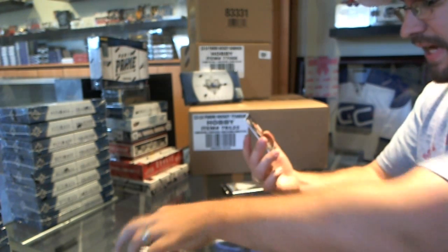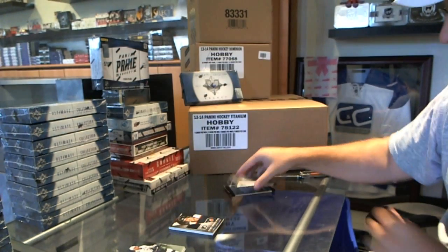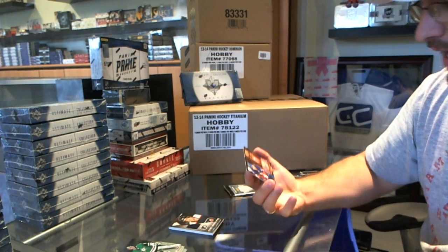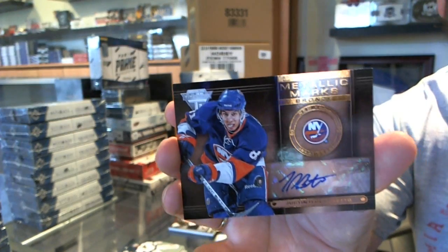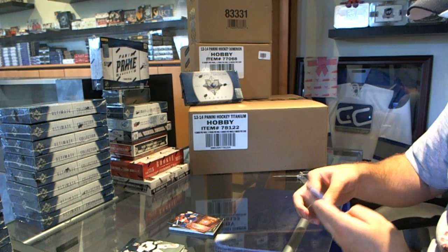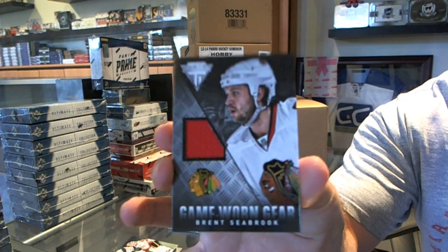We've got a game-worn gear of Shea Weber Samuelsson. We've got a metallic marked bronze autograph of Justin DiBenedetto. And we've got a game worn gear jersey of Brent Seabrook.